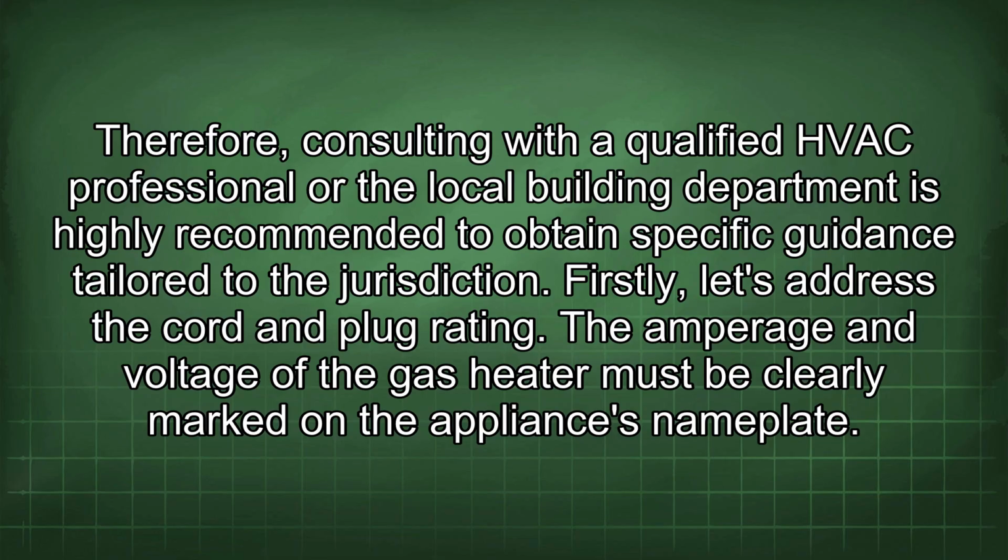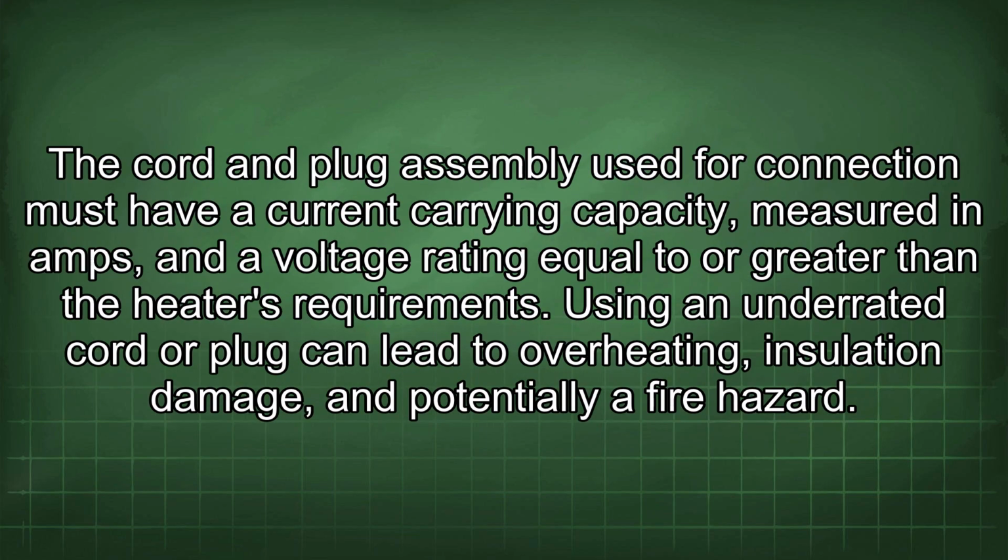The amperage and voltage of the gas heater must be clearly marked on the appliance's nameplate. The cord and plug assembly used for connection must have a current carrying capacity, measured in amps, and a voltage rating equal to or greater than the heater's requirements. Using an underrated cord or plug can lead to overheating, insulation damage, and potentially a fire hazard.